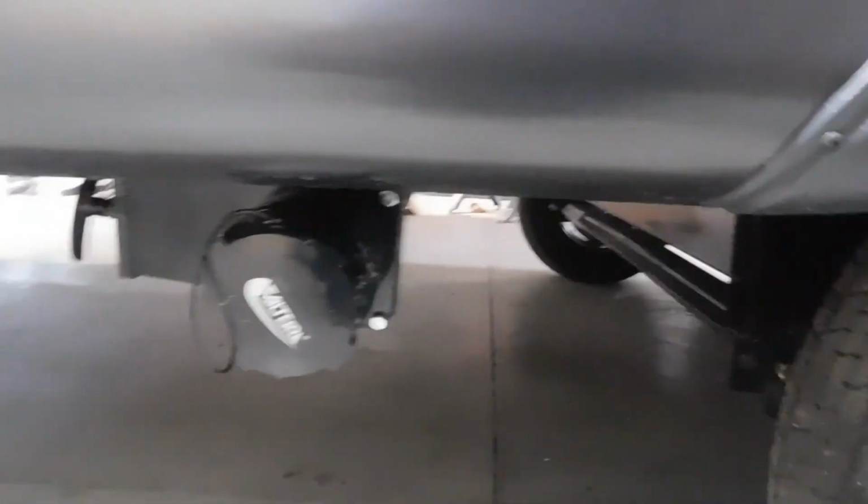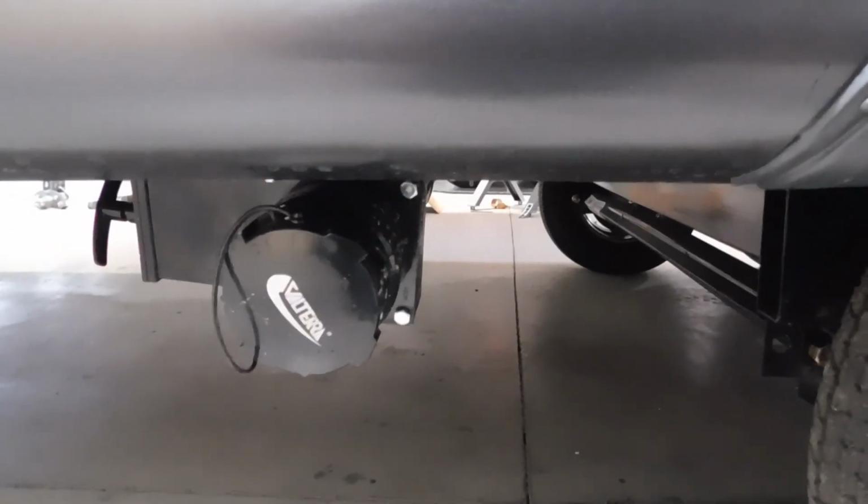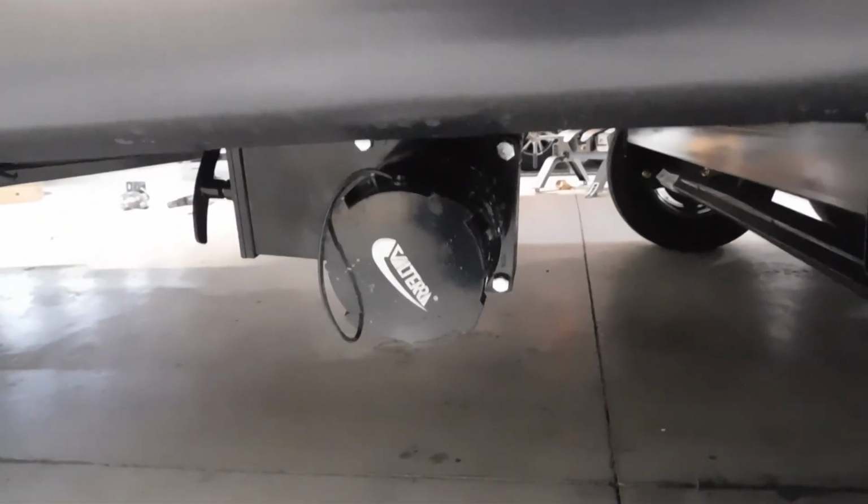Now remember, we do have bigger, stronger, longer sewage hoses. You could go ahead and get one that has a V and hook the two of them up together. Just remember to dump this one last.